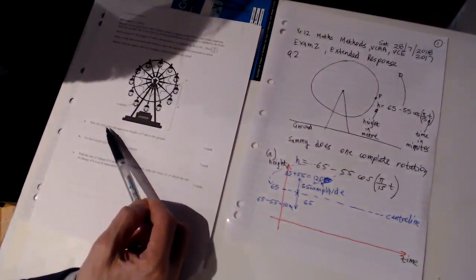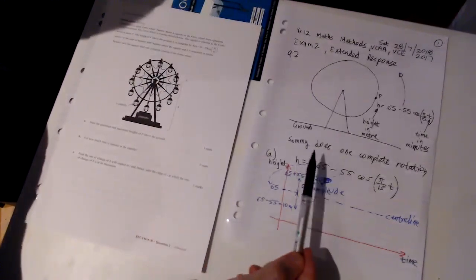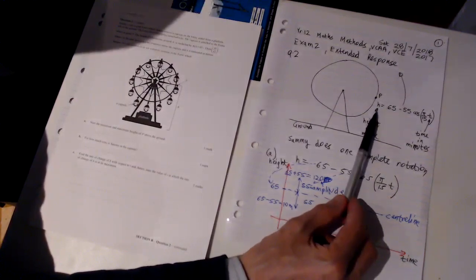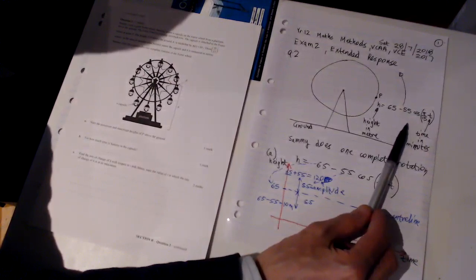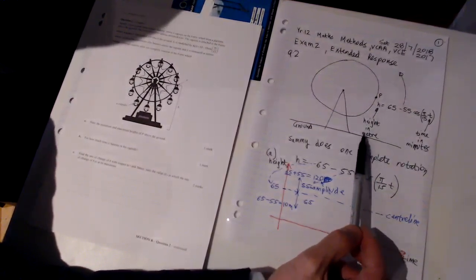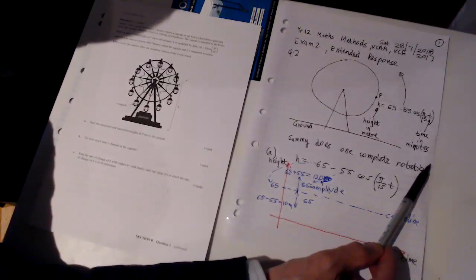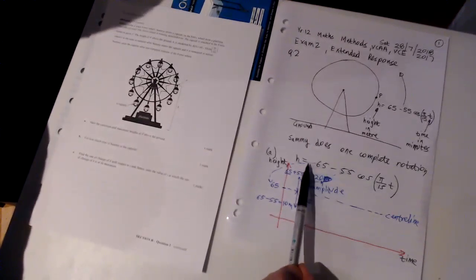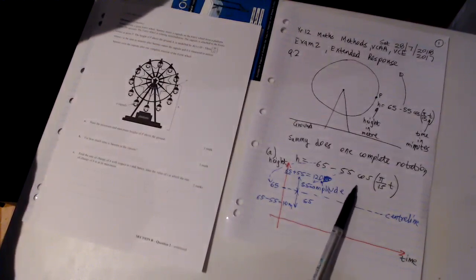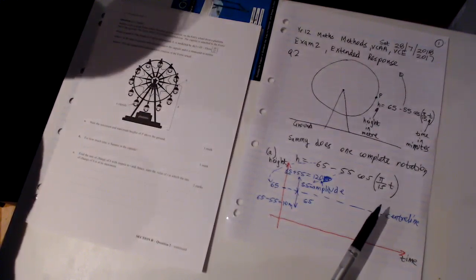Part A: state the minimum and maximum heights of P above the ground. According to the question, the height of P is given by the equation h equals 65 minus 55 cos(pi on 15 t), where h is the height in meters and the time t is in minutes. Well, this is a relatively easy question.